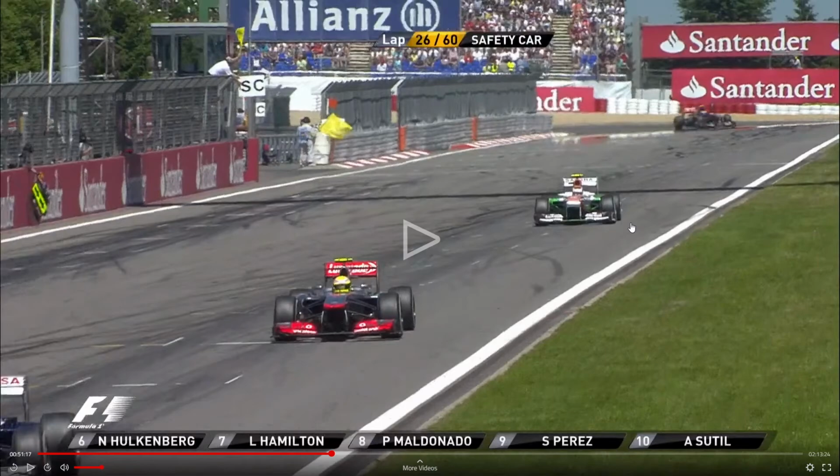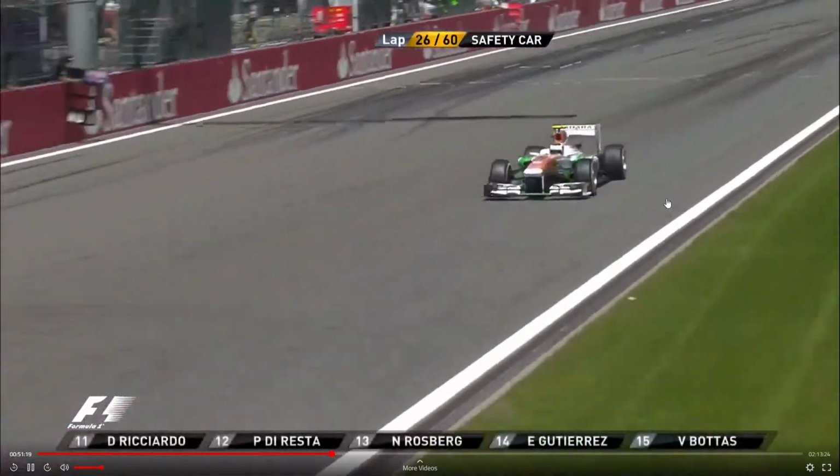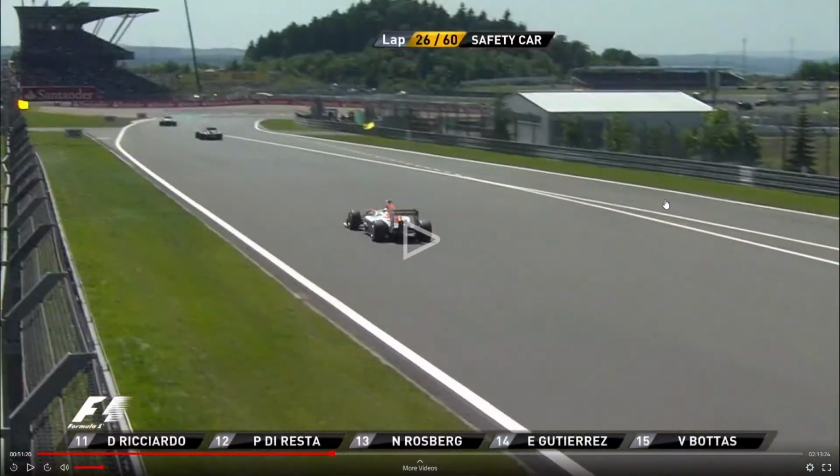Again, I'm just stopping it to try and avoid copyright claims, which they'll still try and do. The back of the field, and we're all hoping that the world feed... A shame that they've cut off that angle, but let's see if we can see where he actually feeds back in. So we're looking for Daniel Ricciardo, Toro Rosso, Paul Di Resta, I think he's in Force India, Nico Rosberg in 13th in the Mercedes. I don't know what car Gutierrez is in, and I don't know what car Bottas is in.